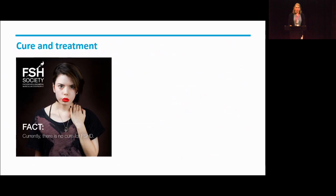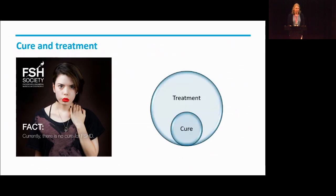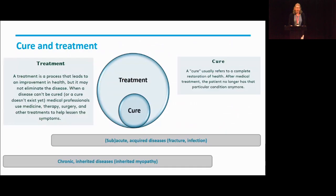There is no cure for FSHD currently, but there's treatment, and that's what I will be talking about today. Because cure is part of treatment, but it's much more beyond cure. And if you look at the definition of treatment, that is much wider. It's a process that leads to an improvement in health, whereas cure refers to the complete restoration of health. And after a medical treatment, the patient then no longer has the particular condition anymore. And that's what we are striving for with gene therapy.